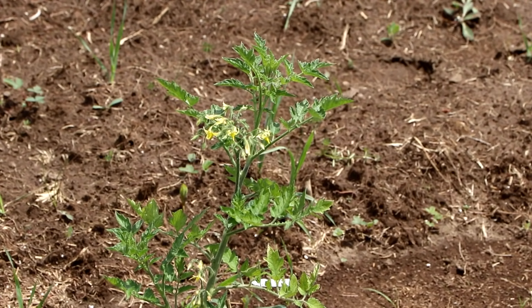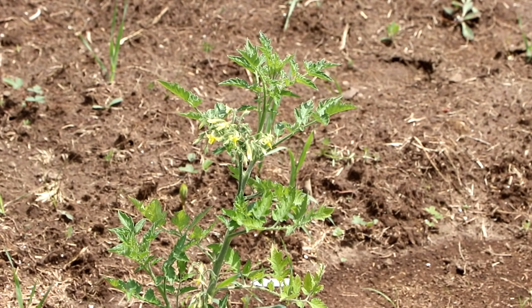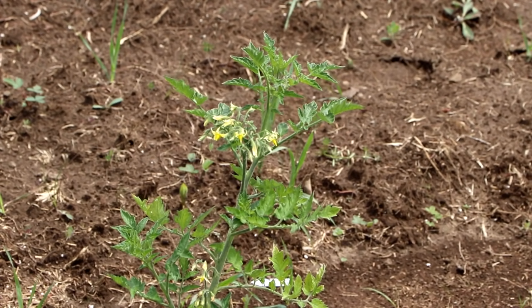I still have to get some support system over here for a lot of my tomatoes. I did start doing the Florida weave, and that seemed to be working pretty well. That's a very common method of staking tomatoes that a lot of gardeners use.